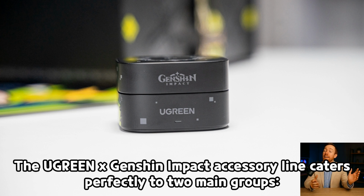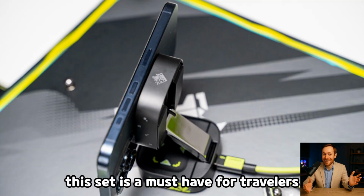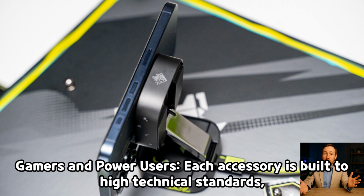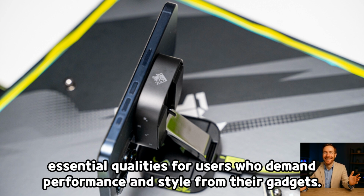The UGREEN X Genshin Impact accessory line caters perfectly to two main groups. Genshin Impact fans, with its authentic character-inspired designs and collectible extras. This set is a must-have for travelers who want to showcase their fandom in subtle yet meaningful ways. Gamers and power users, each accessory is built to high technical standards, delivering fast charging, reliable connectivity, and portability, essential qualities for users who demand performance and style from their gadgets.